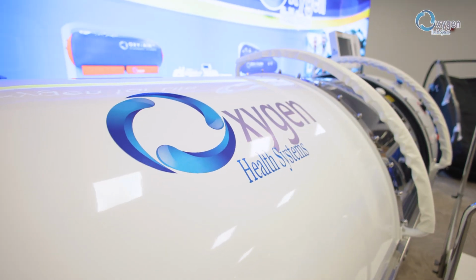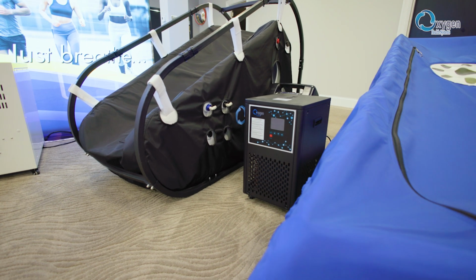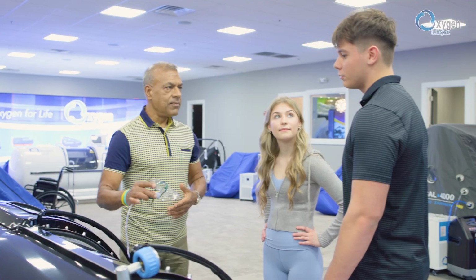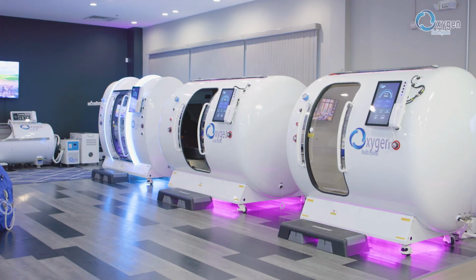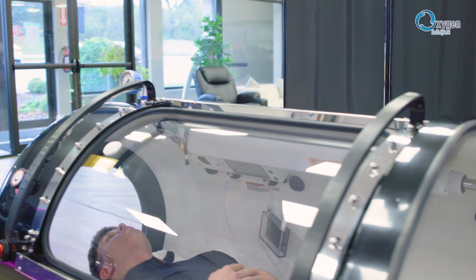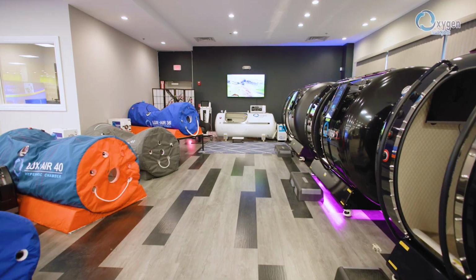With our state-of-the-art designs, you will experience cutting-edge technology behind our hyperbaric chambers. Created to elevate health and recovery, our chambers combine sleek design, advanced features, and total user comfort. Every one of our chambers is a commitment to excellence.